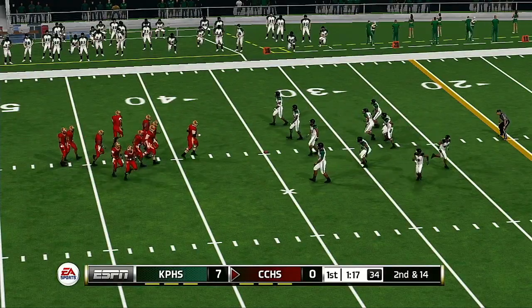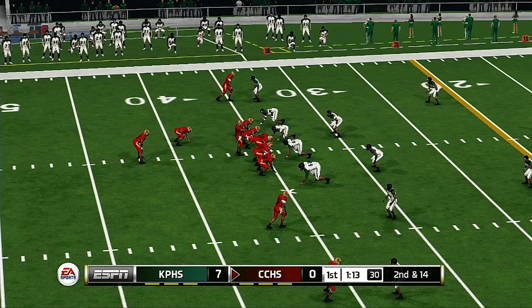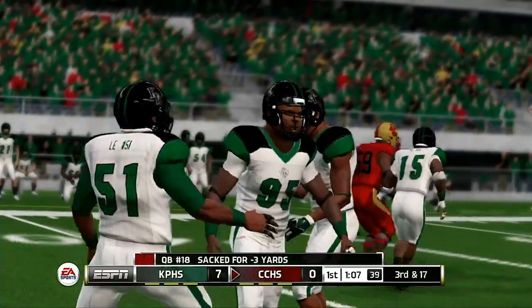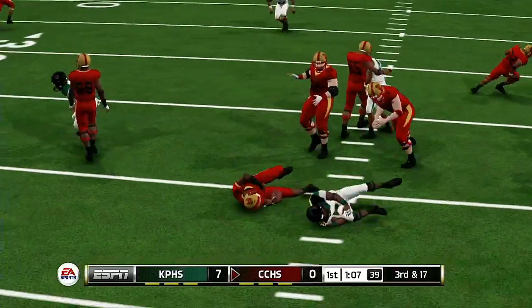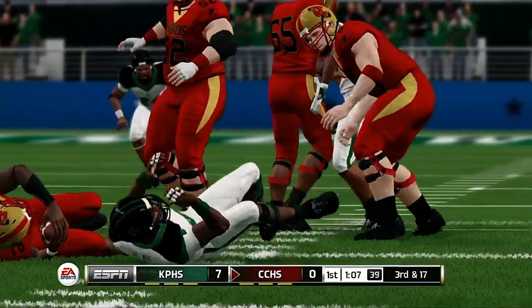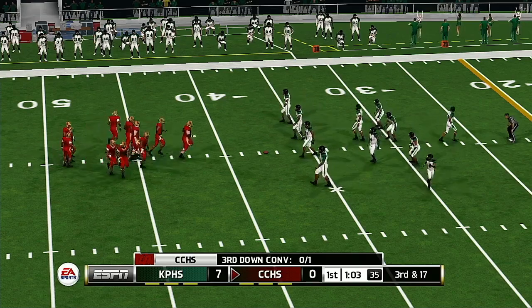Second and 14. Ball on the 35-yard line. And he's level at the 38. That's a loss of 3 yards on the play. And this is the 10th play of the drive.